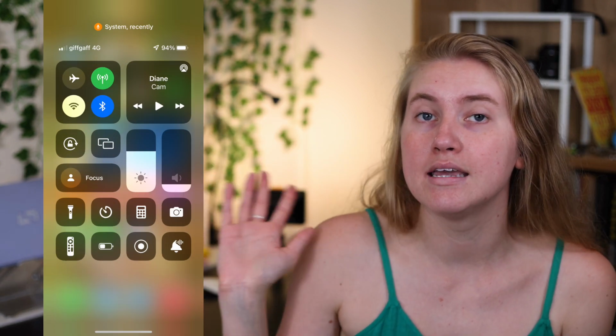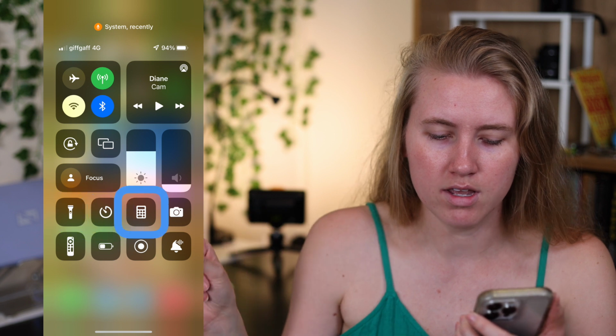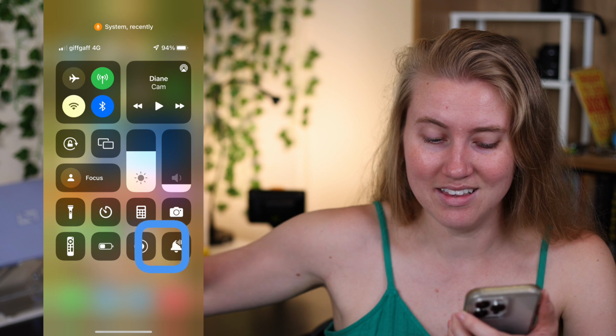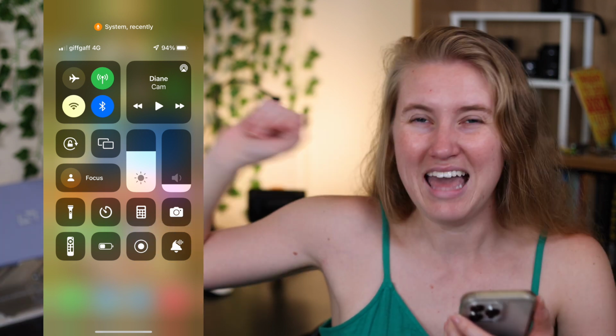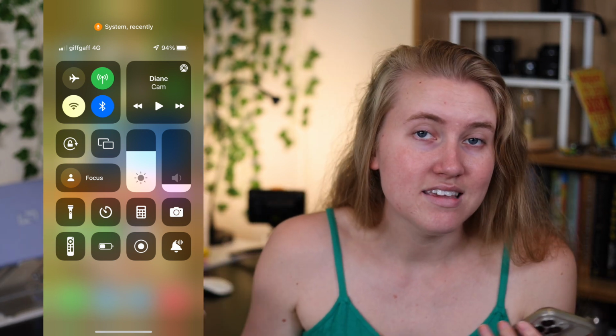Oh, wait a second. I'm just gonna throw in a screenshot here, but this is what my control center looks like. I've got the flashlight, timer, calculator, camera, Apple remote, low power mode, screen recording, and the announcing notifications with Siri in your AirPods thing. I like being able to turn that off really easy. Obviously, I use screen recording a lot, so I like having easy access to that.